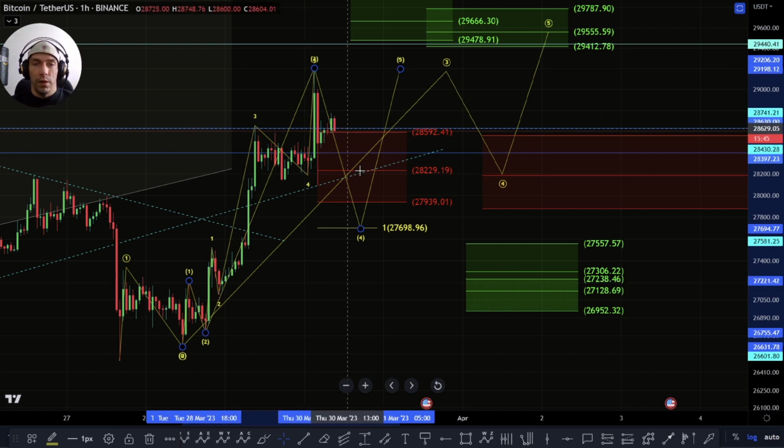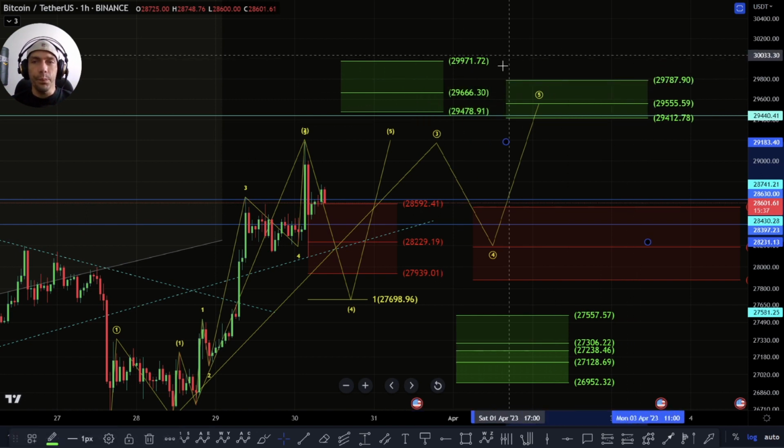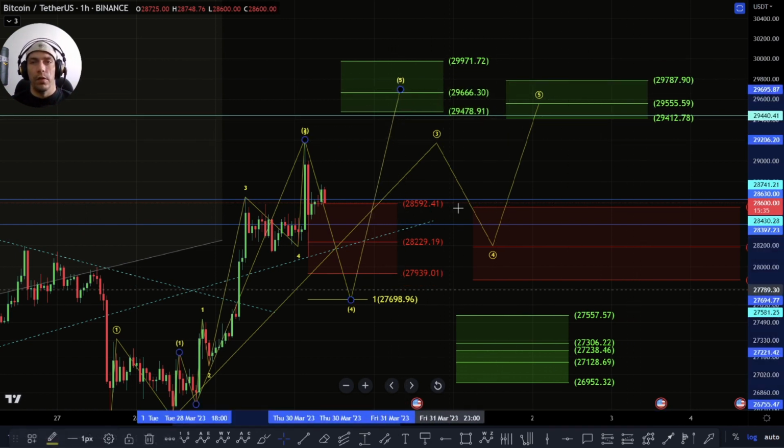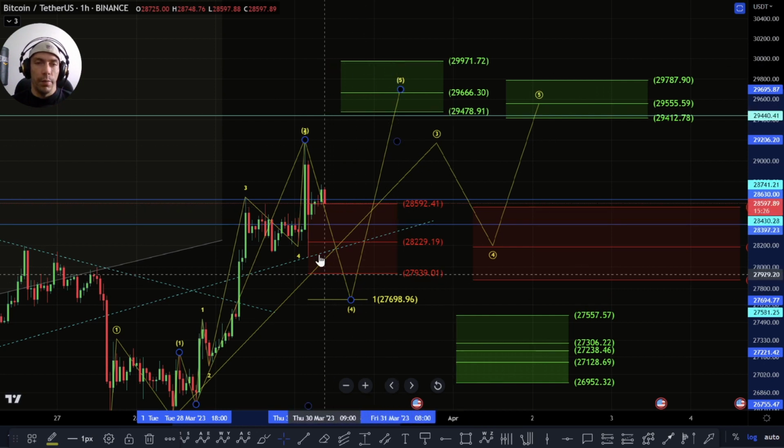If this plays out as another leg to the downside as a fourth wave, what I would be looking for then is potentially a move up towards this zone here of this 29,971 to this 29,478 region. So this is still possible. We could still see another leg up here. I wouldn't want to see this get too big though.